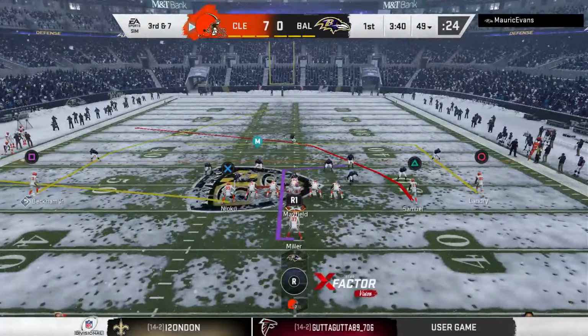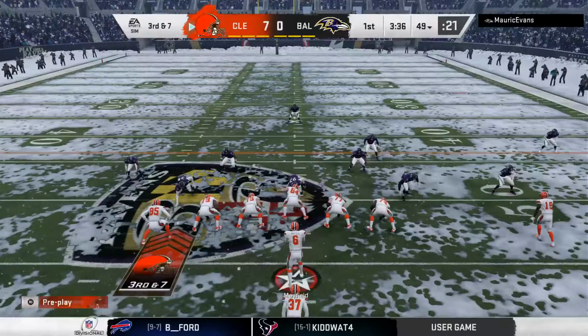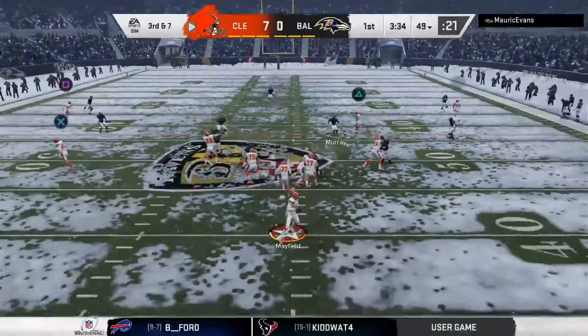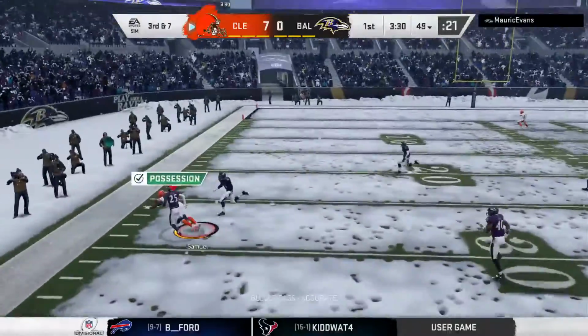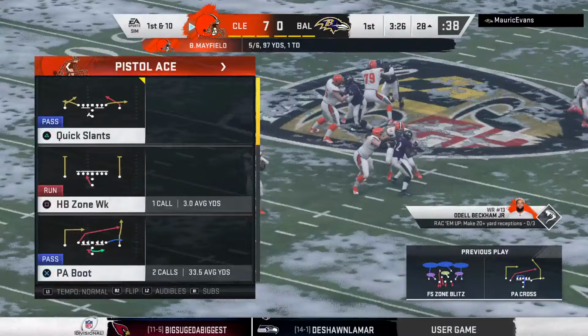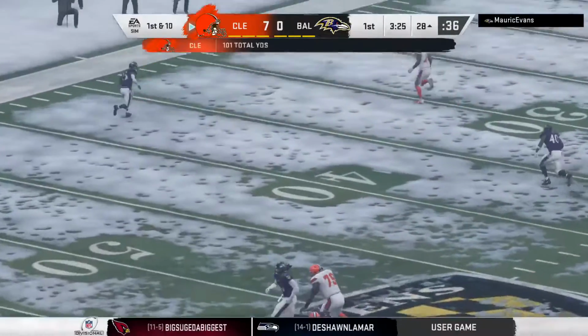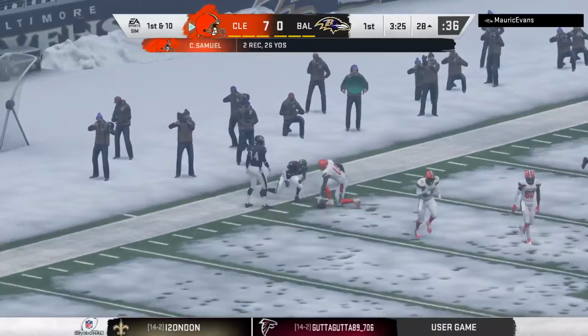And it looks like we've got a dime set here defensively. 6 DBs in the game. They go play action. Mayfield. Got his target, Samuel. 23 yards on the play. He's such a good route runner. Shows it there on 3rd down. Very proficient and a good pass.